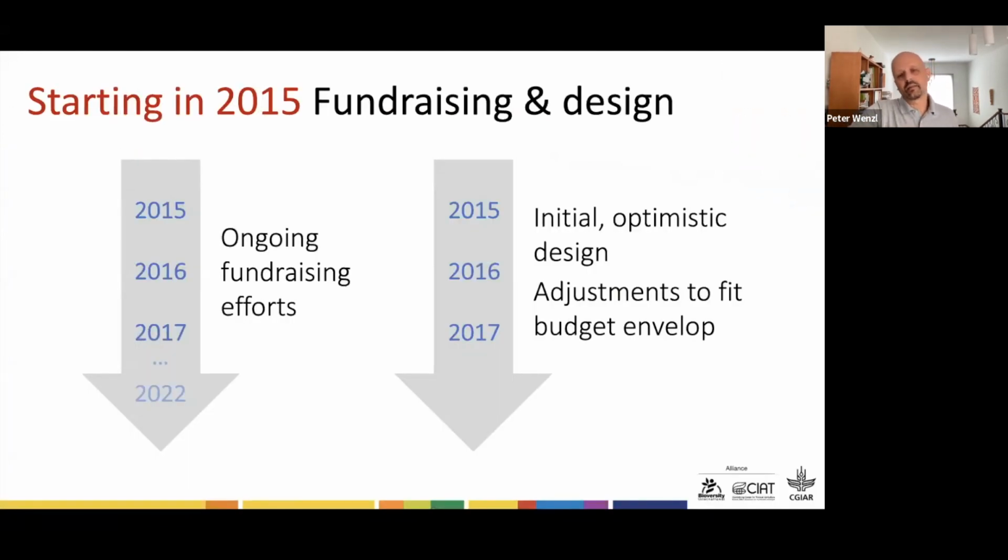Now, once having selected the architects, there was a phase between more or less 2015 and 2017 where we did two things in parallel. Of course, fundraising. That was the big thing. And I got involved in 2016 in those fundraising efforts as well. And in parallel, we worked with the architects to design the building.